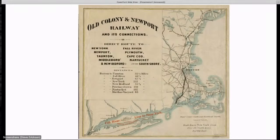First of all, we're going to take a map here and look at what was basically the old colony and Newport Railway and its connections. You can see Newport down there at the bottom, going up to Boston. You also see in red something that says Fall River Line to New York. That's the old Fall River Line steamship company. For many years, steamships ran between Newport, Fall River, and New York, and sometimes up to Boston. It was a way for people who lived in New York to come to their summer homes in Newport or to commute to Boston and that area and north from there.